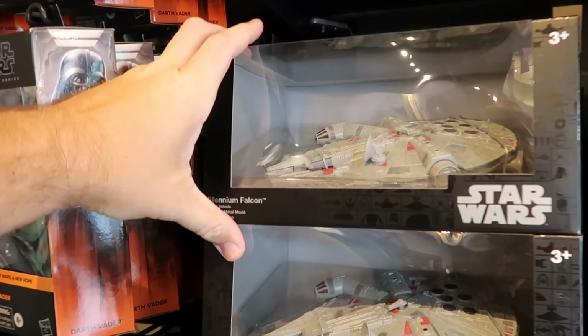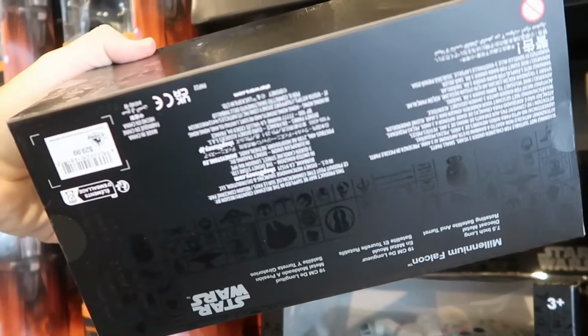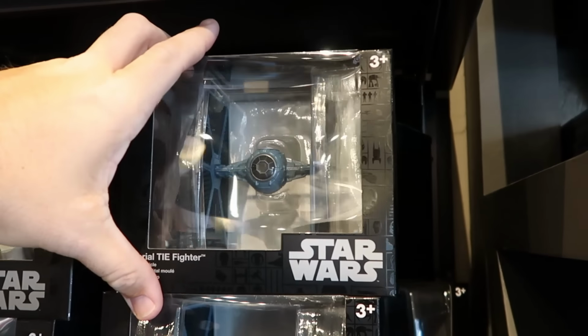Let's check out some of the collectibles here in the backside. They have your die-cast Millennium Falcon. Let's see, the old price. That is $30. And then right next to there you have your die-cast Imperial TIE Fighter. These are a really good size as well and pretty hefty.